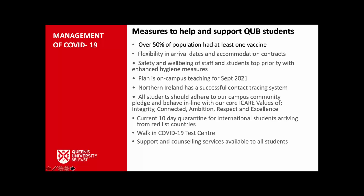I have a younger brother who's in his early 40s, and he got his vaccine on Monday. I'm 48 years old. All of my friends and people I know of that age have had their vaccines in the UK. So again, we're ahead of the game. We fully expect campus to be open in September.